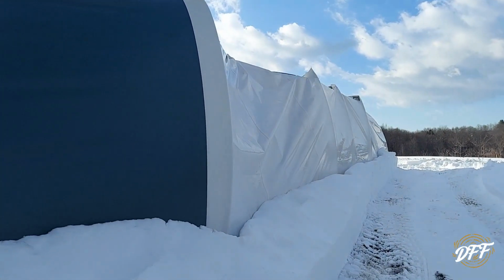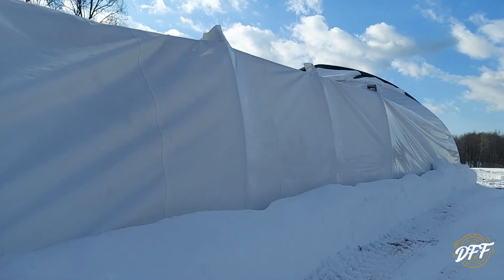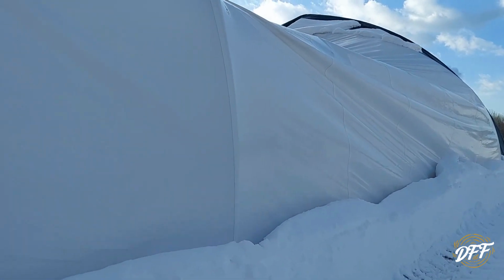And I don't know if I'm tall enough here. I'm sorry, I'm tripping on the snow. The cover is busted up in a bunch of places now. It's not even really worth saving at this point. Might get a couple of pieces out of it.